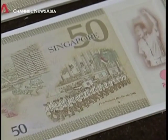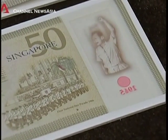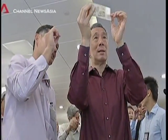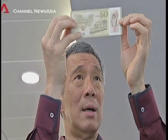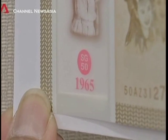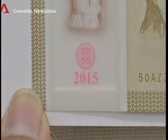For example, the $50 note shows the late Mr. Lee Kuan Yew shouting "Merdeka," the rallying cry of Singapore's independence struggle. Prime Minister Lee also said it's apt that the note features Singapore's first National Day parade on 9 August 1966. It represented the resolve of the newly formed nation to defy all odds, and it showed a can-do spirit that continues to drive us to excel and to realize bigger dreams.